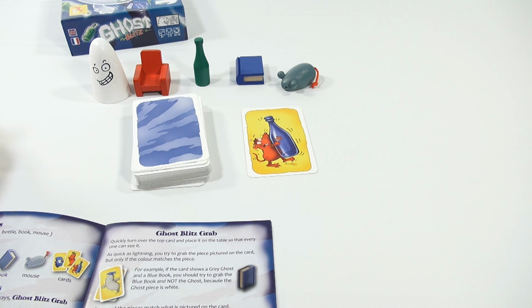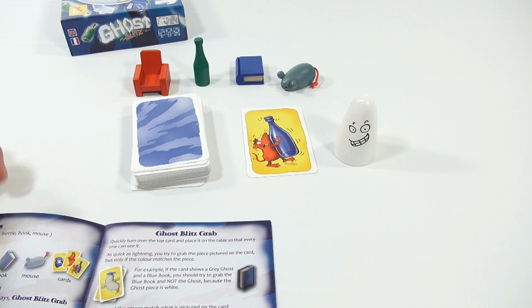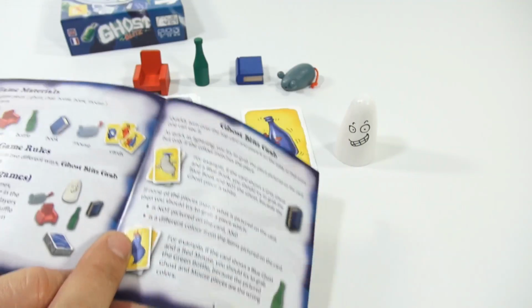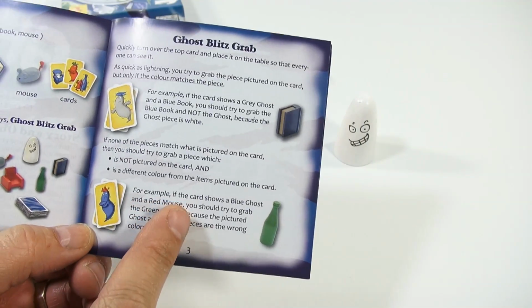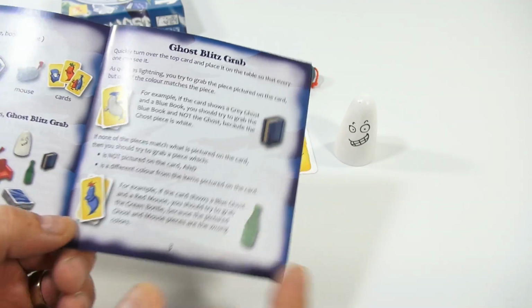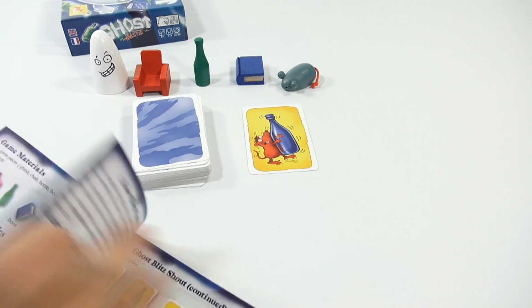If none of the pieces match what is pictured on the card, then you should try to grab a piece which is not pictured on the card and is a different color from the items pictured on the card. So I can't grab the bottle, anything blue, the mouse, or anything red. So what is left? The ghost, right? So their example shows the mouse and the blue ghost. So for example, if the card shows a blue ghost and a red mouse, you should try to grab the green bottle because the pictured ghost and mouse pieces are the wrong colors, okay? Does that make sense? Well, that goes back to the middle. Now the person actually keeps that, I believe.